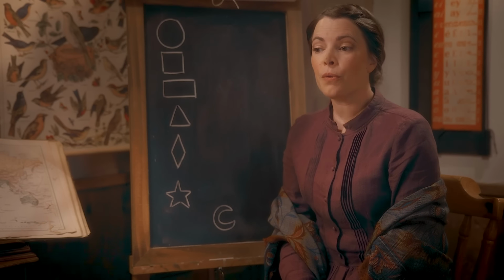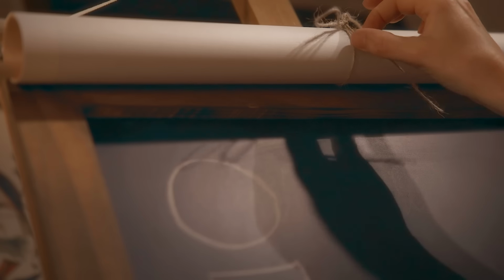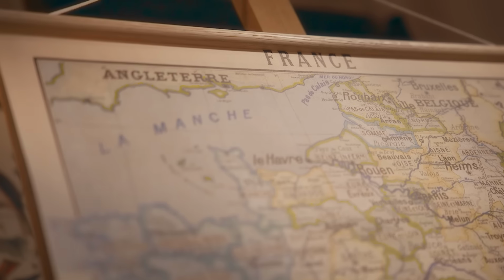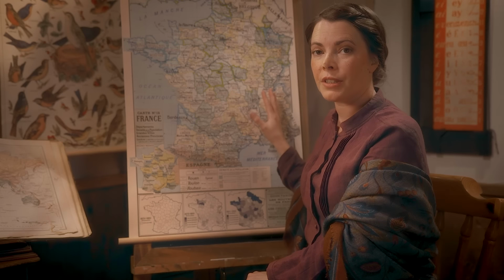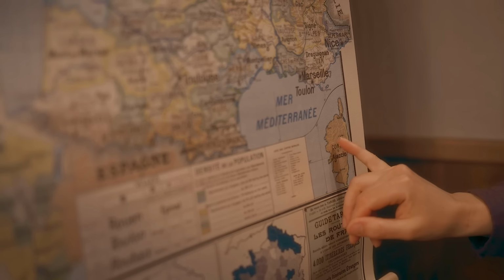Fun fact, France is often referred to as l'hexagone due to the country's geographic shape that closely resembles a hexagon. This is the map of continental France that shows the well-known hexagon shape as well as many islands, including the biggest one, La Corse.